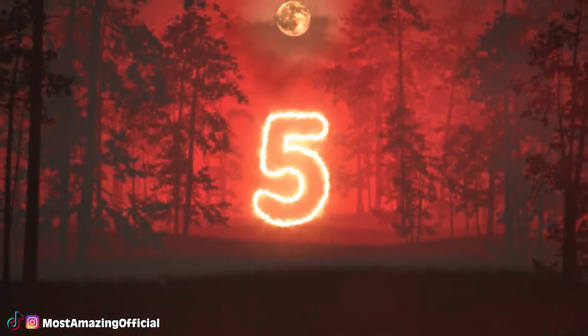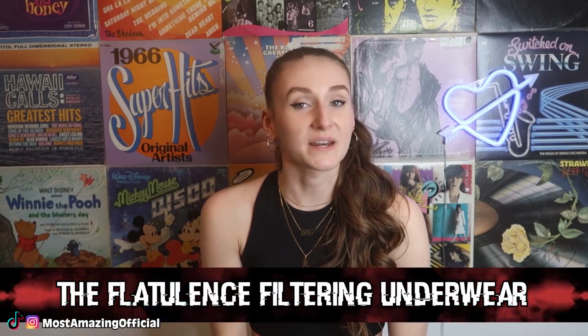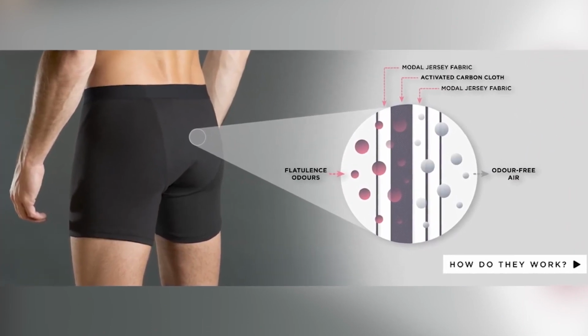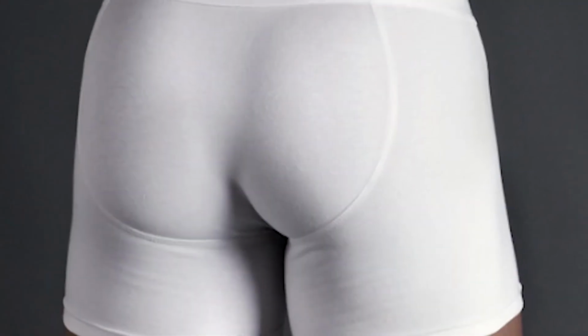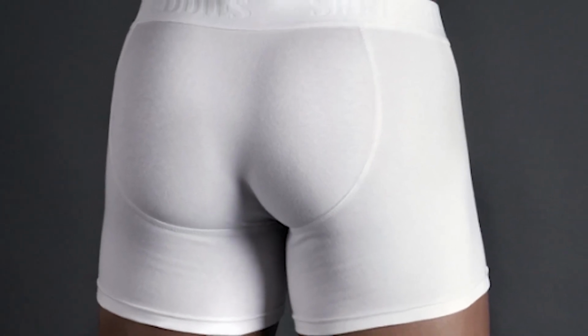We're now at our 5th and halfway mark with the flatulence filtering underwear. This one has got to be the weirdest one on this list. Basically, if you're a person that has really bad gas, don't worry. This underwear has got you covered. Basically, if you toot, the underwear somehow filters it so no odor comes out.